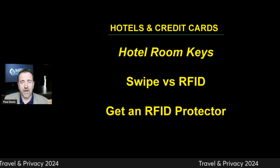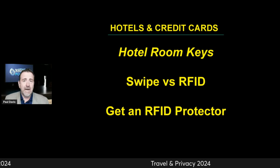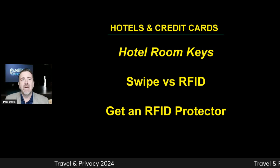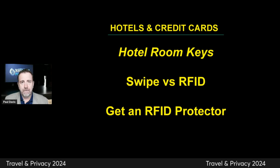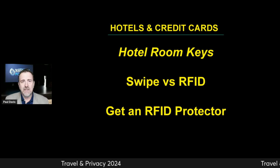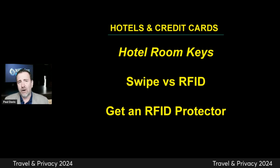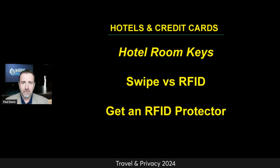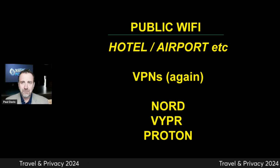When they leave, you've got a clone of a card because buying the readers and writers and bulk cards is incredibly inexpensive. So if you're at a hotel that's going to provide you with an RFID card, basically it's a card that you tap on your door and opens up. Please invest in really, really inexpensive RFID protectors. It's definitely worth it. Lots of stories to share, but we're going to make this scenario really, really quick.